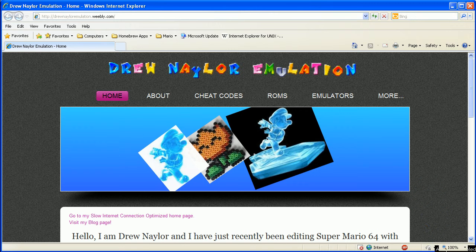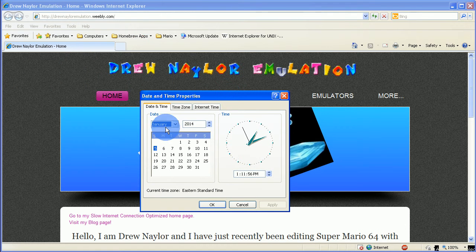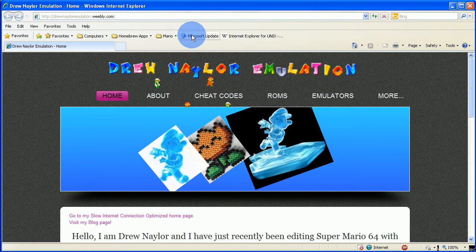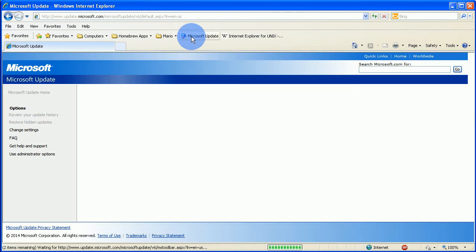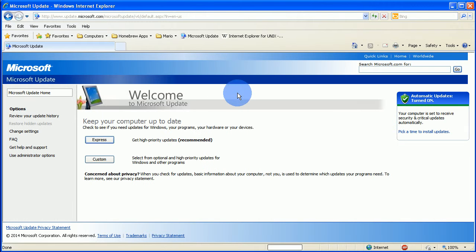And as you can see, it is January 5th. So I'm going to go to Microsoft Update. It's checking if my computer has the latest version of Microsoft updating stuff.